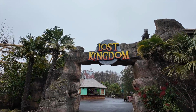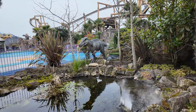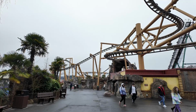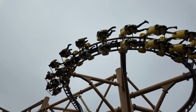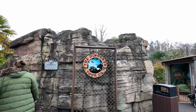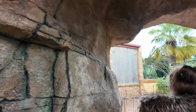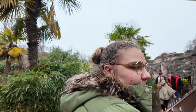But we're going to go into Lost Kingdom, land of the dinosaurs here. Lots of dinosaurs around. We've got to be careful. Becky's making a beeline to the Dinosaur Tour Company. What kind of a ride is this? Slow ride. Are you going to go on that big roller coaster in a minute, Bex? I'm not sure. Bit of a scaredy cat, right? Not too brave.